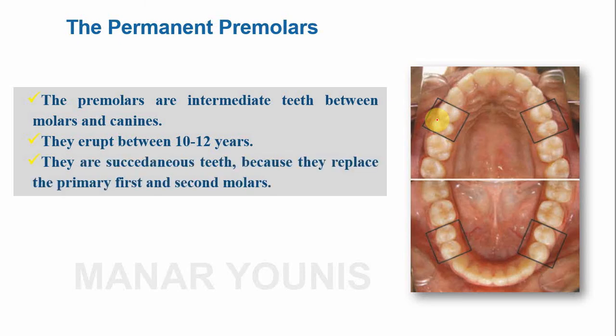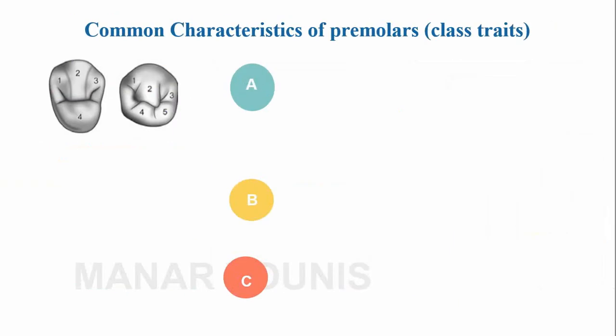They are considered succedaneous teeth because they replace the primary first and second molars, so there are predecessors for the premolars. Therefore, they are considered succedaneous teeth. What are the common characteristics of premolars in general, whether maxillary or mandibular? These are called the class traits for premolars.